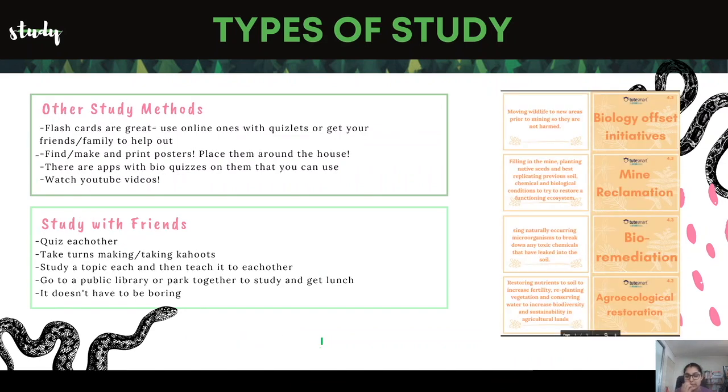Other study methods that you can use: flashcards are really good. You can use online ones with Quizlet, or you can get your family or friends to help you make flashcards. You can make and print posters and place them around the house. There are apps with bio quizzes, and you can watch YouTube videos.